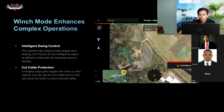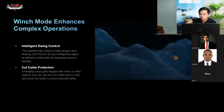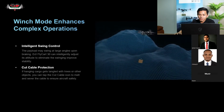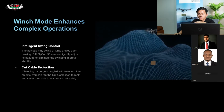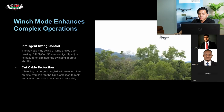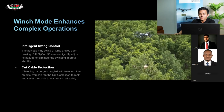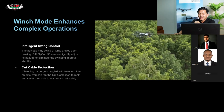As you see in the picture, while it is flying, it's swinging. So swing control is provided. Once it detects the swinging, if it seems dangerous, it will automatically control it. And another feature is cut cable protection.